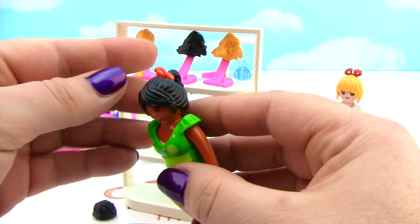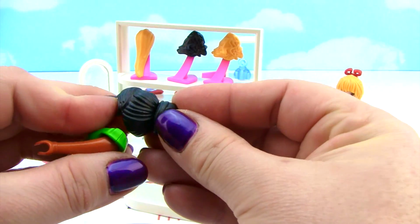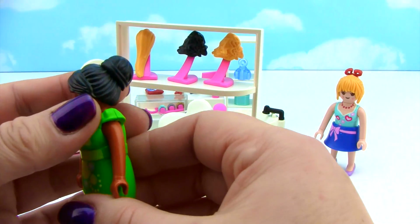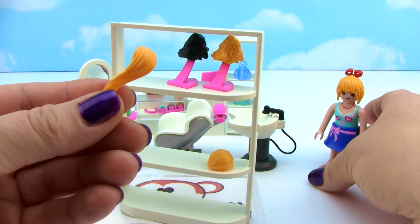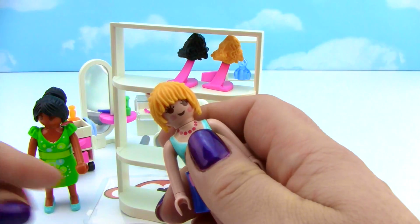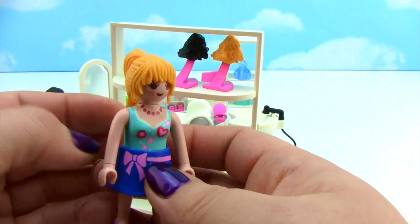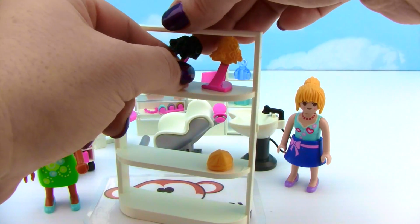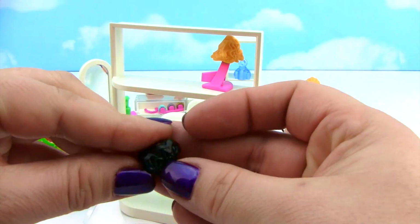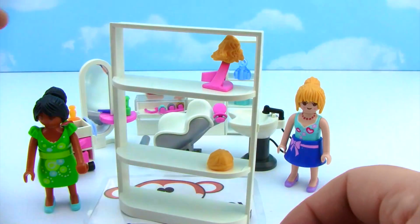If we take one of our figures, we will snap off her bow. Then we can take our hair accessory piece and just snap it on. So it looks like she just got a fancy bun. Then we have a slightly longer ponytail piece, so we can take our other character, pop her bow off, snap it on, and she's got a long pony. And so we have a couple of different kinds for each one. And then this black one is the same as this other blonde one here, and it looks pretty wavy. And so that would be even fancier.